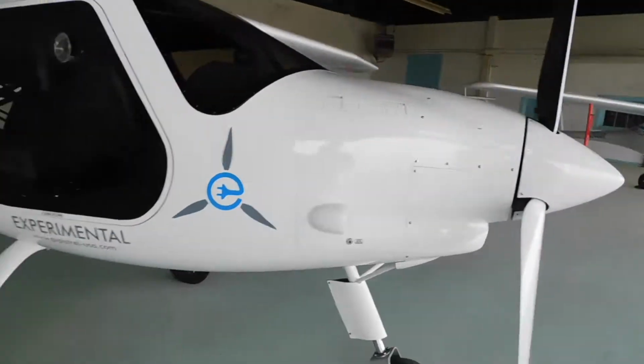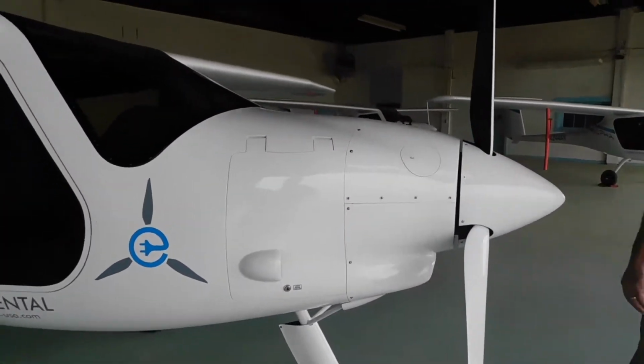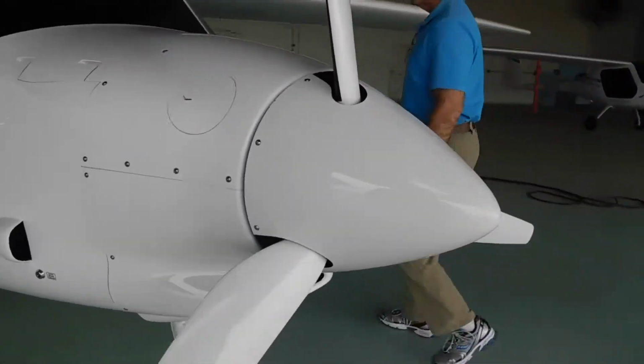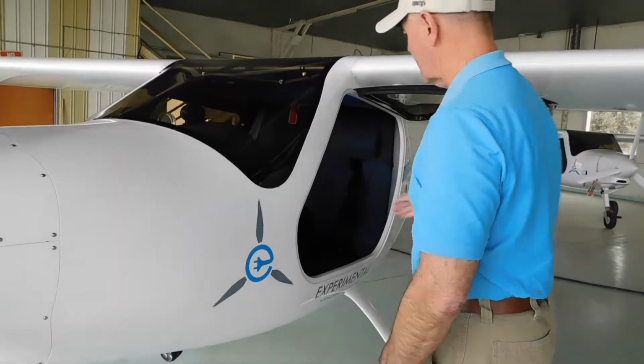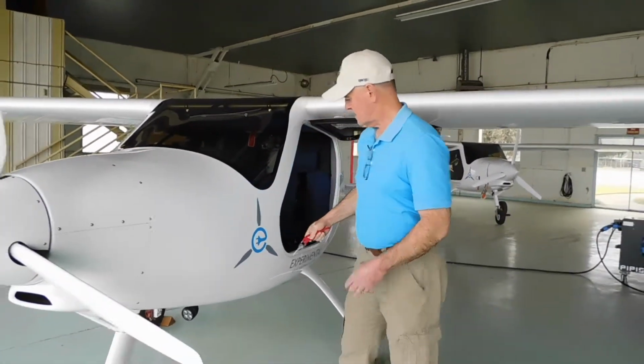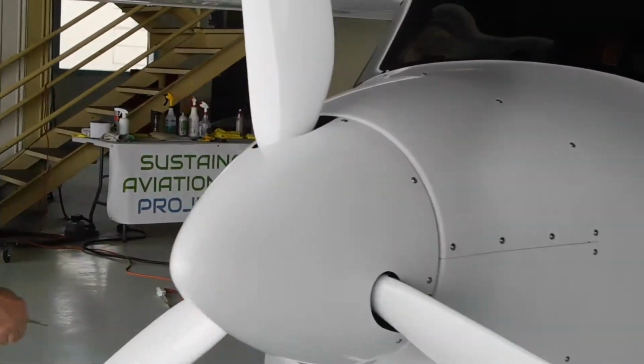Where do the batteries go? In the wings, in the body? No, the batteries are located in these compartments, and I'll get the keys and open them up. See, there's one pack in the front, and one pack in the rear. We'll open those up and I'll show you what that looks like.